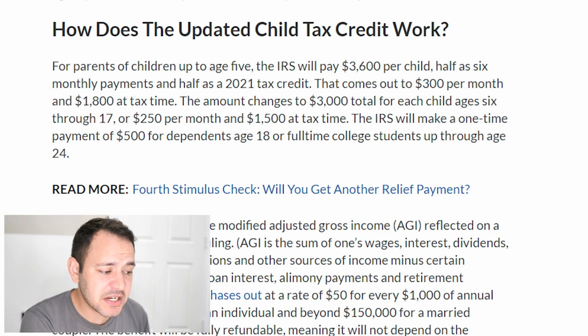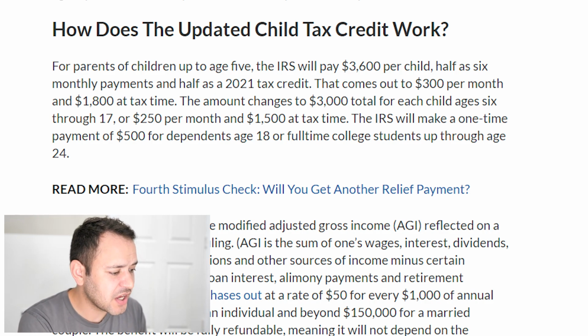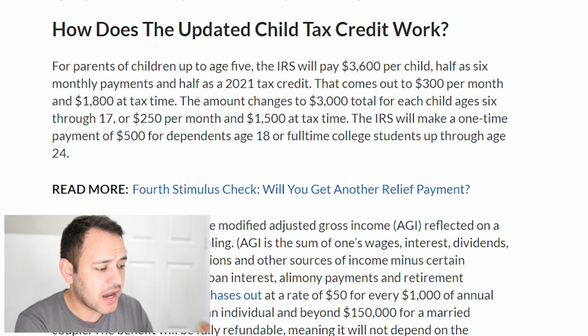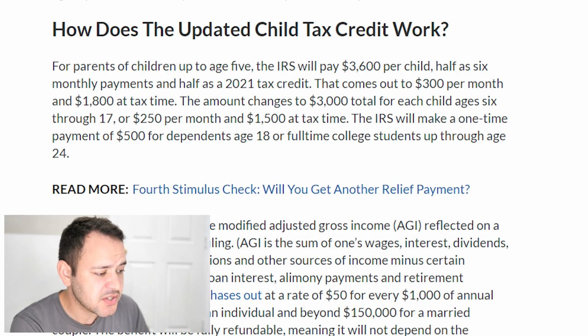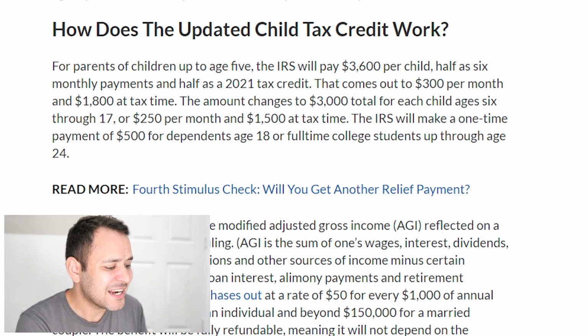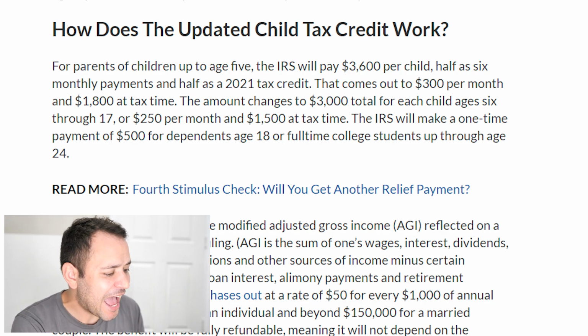Now, how does this updated child tax credit work? Well, here's what it says. For parents of children up to age 5, so 5 and under, the IRS will pay you $3,600 per child, half as 6 monthly payments, as we discussed, and half as the 2021 tax credit. That comes out to $300 per month and $1,800 at tax time.